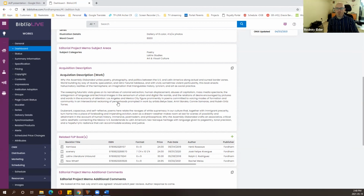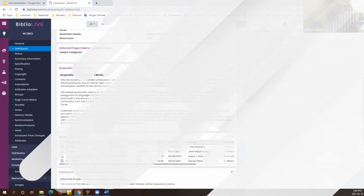Really appreciate you taking the time to show people how you have moved to an online acquisition process and managing the data as opposed to sort of before. And hopefully that will help other university presses think about how they can become more efficient when they're working remotely.